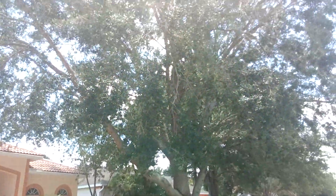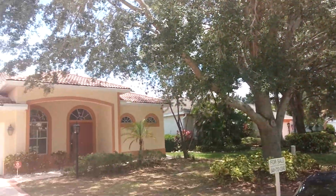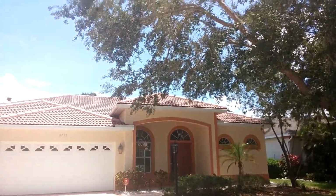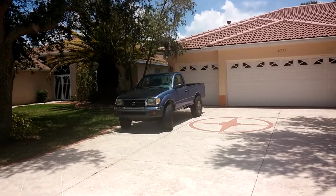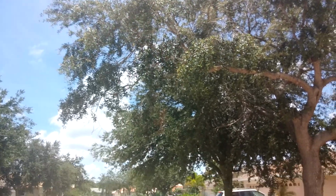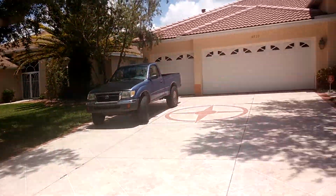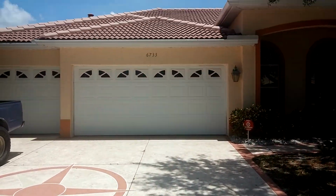Okay, hi. So we have a big tree here in the front right of the home, providing a lot of shade on the house. Probably save a little bit of money on the electric bill. Looks like they do have someone parked in here, maybe to make it look lived in, not sure. And then there's a tree here. Now they have a designer driveway. I'll take a spin around here.